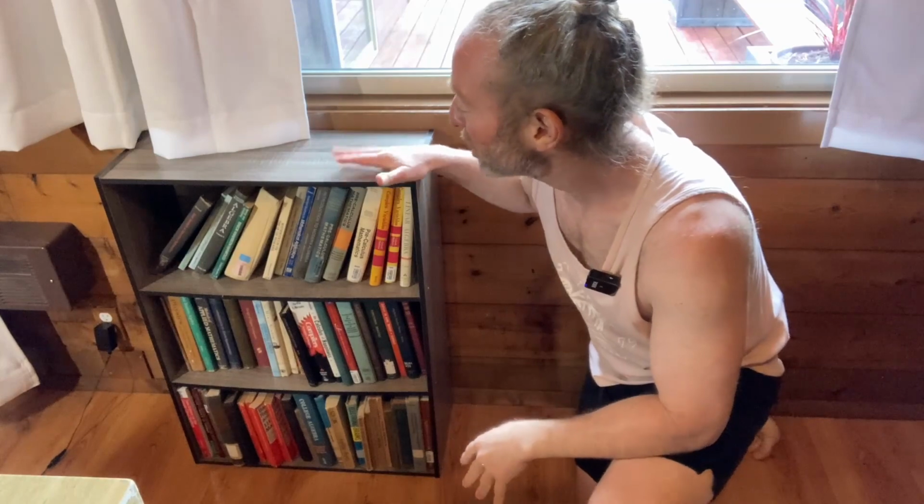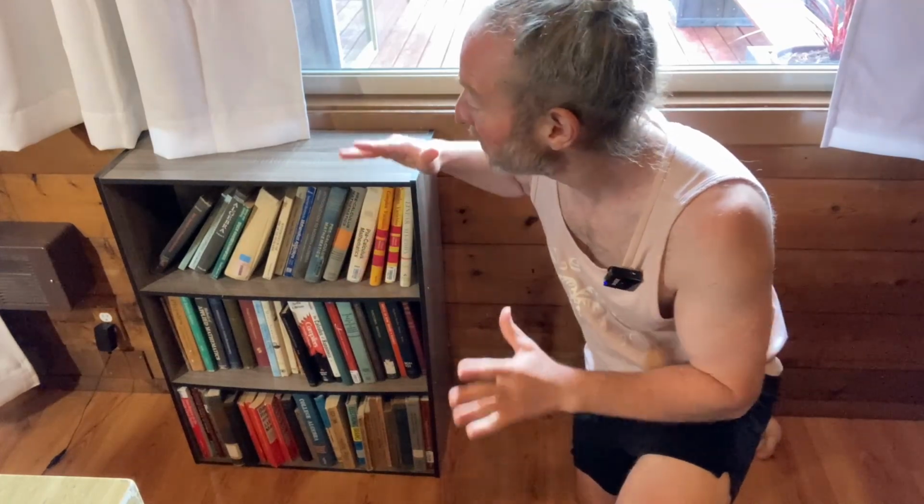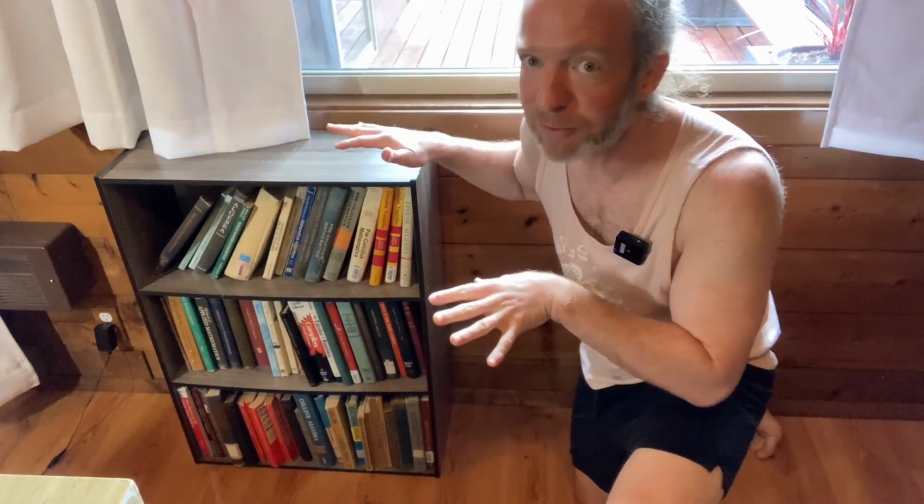Let's take a look at the other bookshelf. This is my other bookshelf. This is a 3-shelf bookcase by Furinno. It's much smaller. The materials are very different, and it serves a different purpose. I mean, they both hold books, but I feel like this one is very different because of the size, right? It fits in a different place.